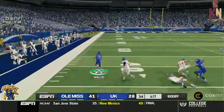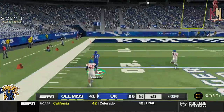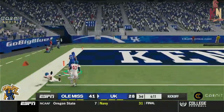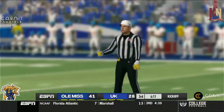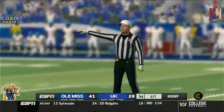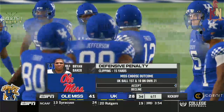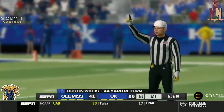Ryan has his kick team lined up, and he is set to kick this one off. He's to the 10. Across the 30. Across midfield. Inside the 30. To the 10. And they're going to bring this one all the way back. Touchdown! Don't get too excited at home, folks, because I think this one is coming back.